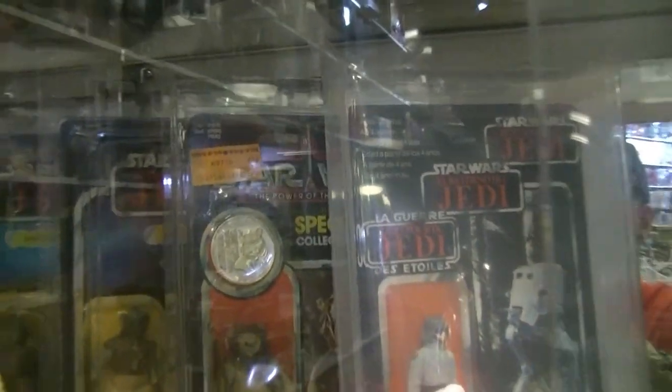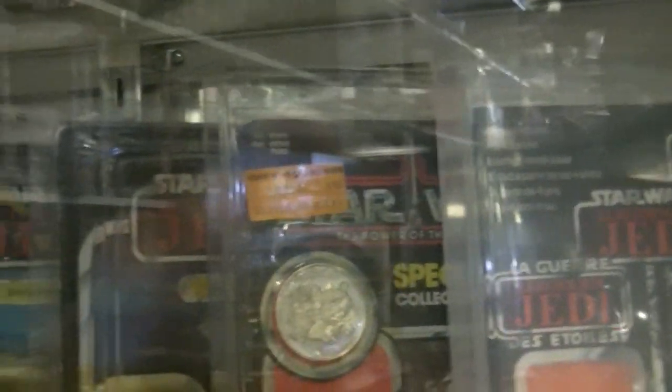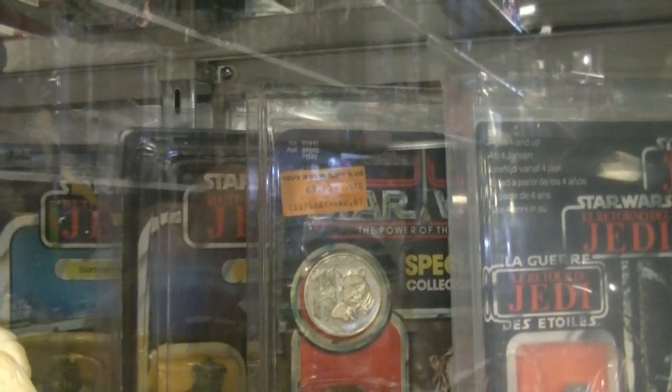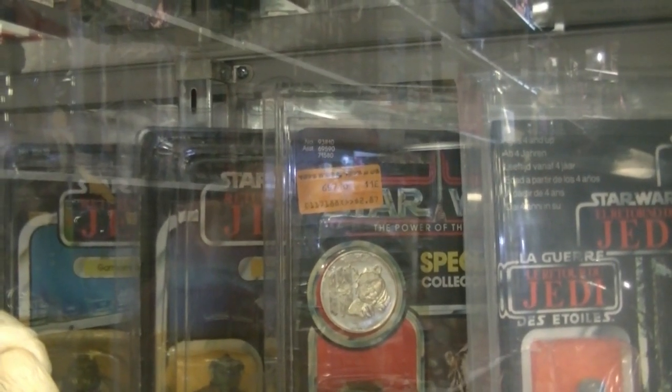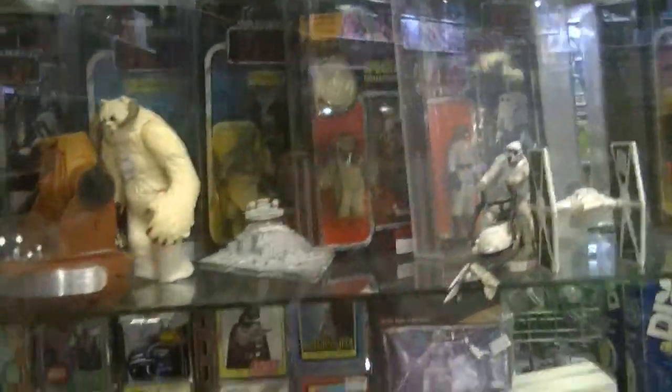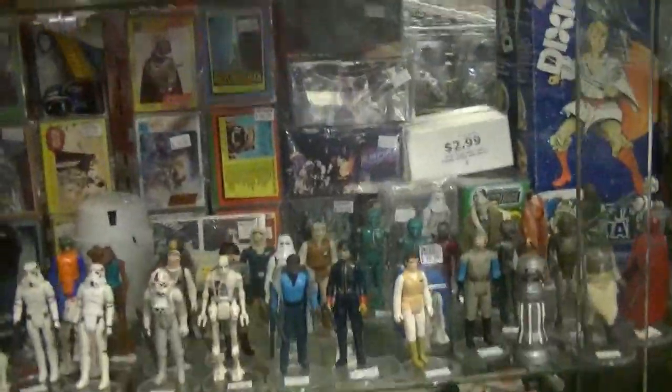So somebody has an Ewok that when they bought it at Toys R Us, I don't know if you can see it, basically the price reached $2.97 or 87 cents. That's wild. I love to see when they leave the old prices.